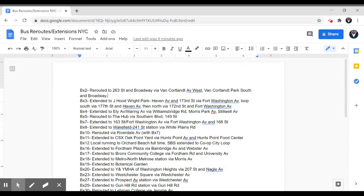The BX3 now goes down. It was extended from its southern terminal in Manhattan because the 3, 11, 13, 35, and 36, all those Bronx routes, terminate together in Washington Heights. What I did with the BX3 is I extended it to J. Hood Wright Park, and I had it do a little loop via 177th Street and Haven Avenue South, then have the terminal, and then north via 172nd Street and Fort Washington Avenue, and has a new connection to the A train at 175th Street Station.